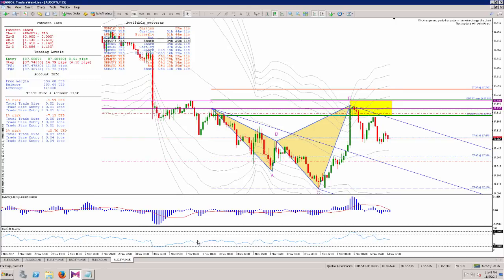So let's get into it. It's very simple. There are 4 rules, just 4, that we use to identify a good trade. 4 criteria that you look at, and that's it.